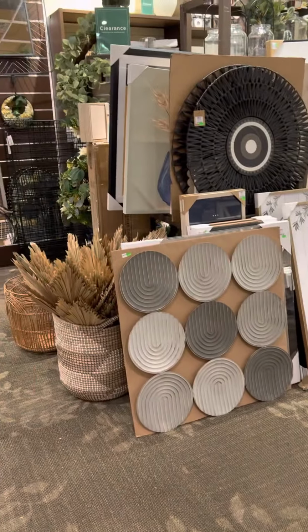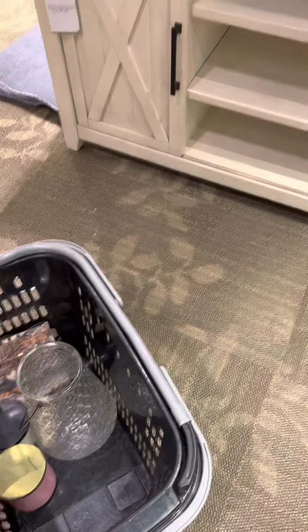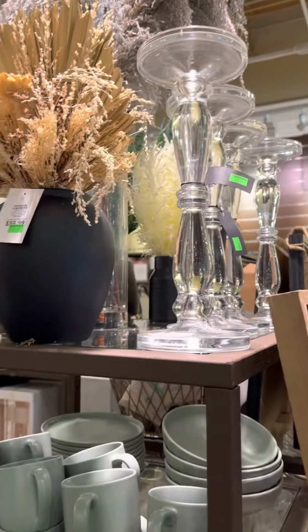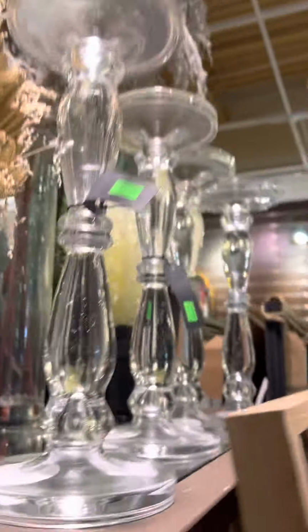Also, all the jar candles. I'm going to show you some I got in my cart. These jar candles are going to be $6. And they have 50% off all the harvest stuff. Find some good little buys with the stuff being 25% off of the clearance. Definitely get to your local Kirkland's and see what you can find.